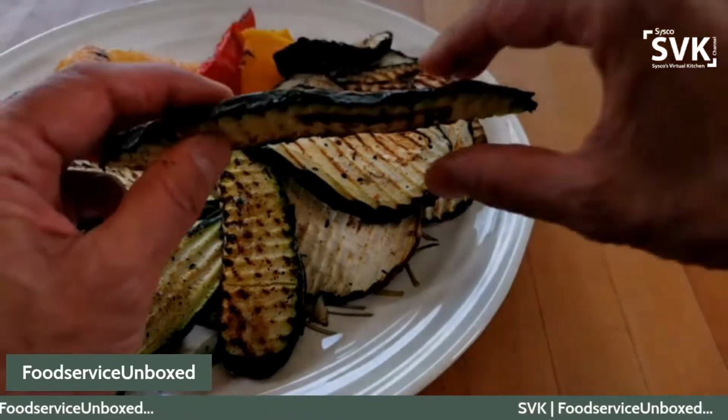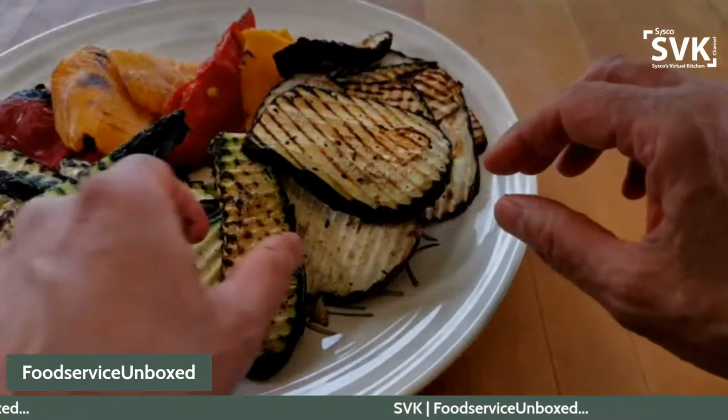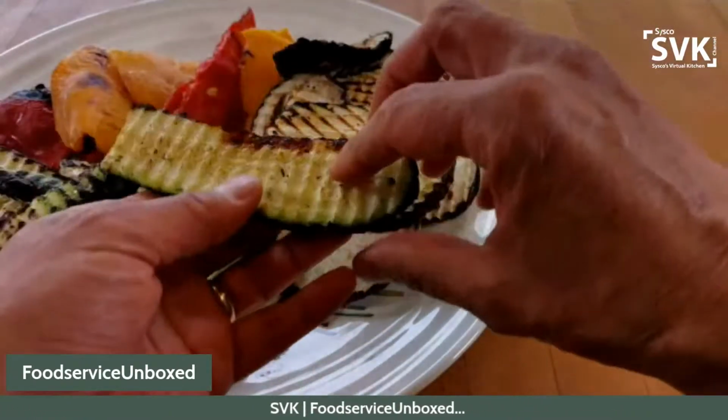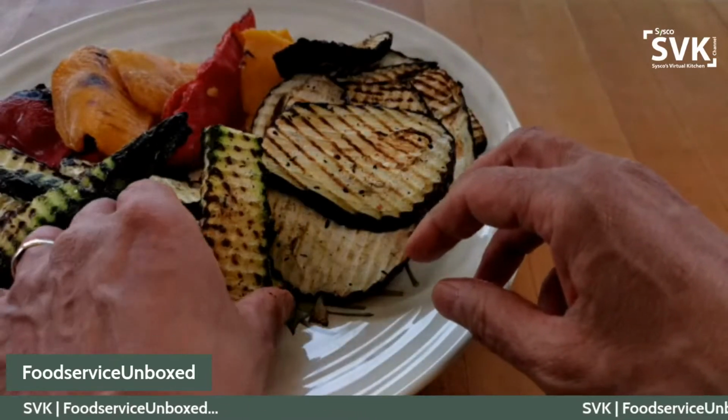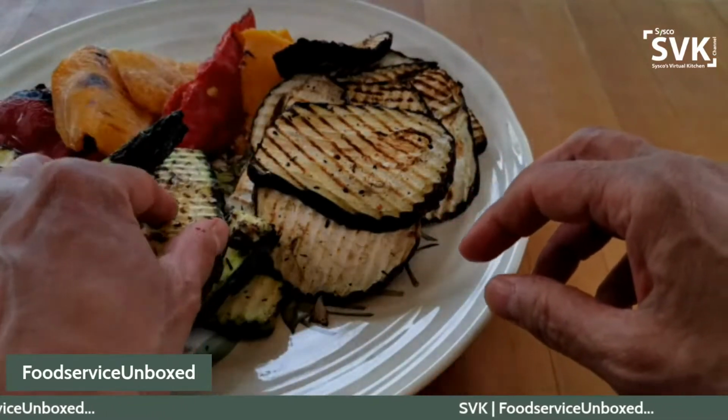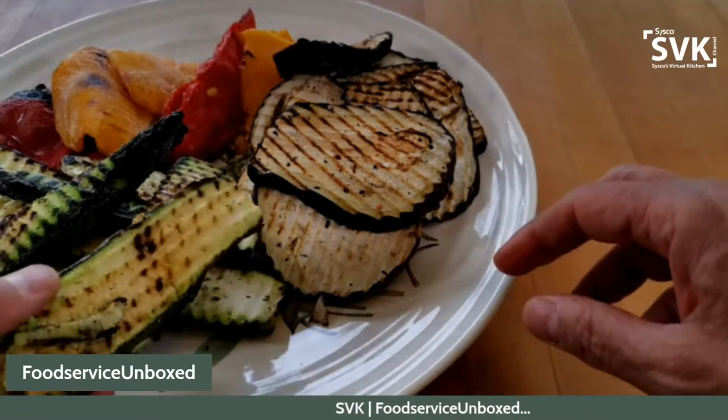These are sliced the right thickness. They're not too thick, they're not too thin, so that's a thing with zucchini, right? You don't want to have them too thin because then they just fall apart a little bit more easily.